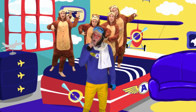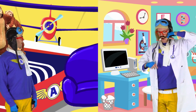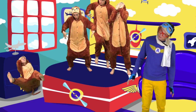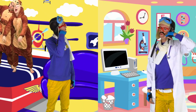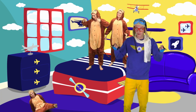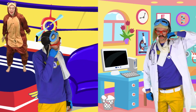Jumping on the bed, one fell off and bumped his head. Mama called the doctor and the doctor said, no more monkeys jumping on the bed. Four little monkeys jumping on the bed, one fell off and bumped his head. Mama called the doctor and the doctor said, no more monkeys jumping on the bed. Three little monkeys jumping on the bed, one fell off and bumped his head. Mama called the doctor and the doctor said, no more monkeys jumping on the bed.